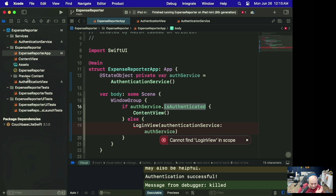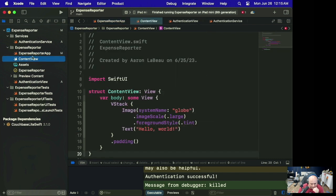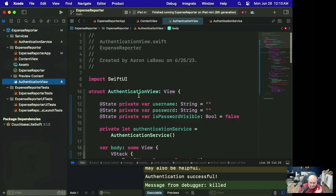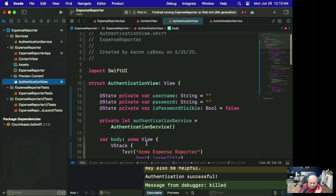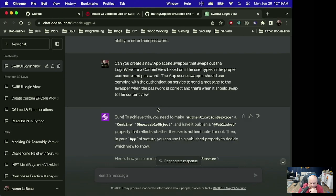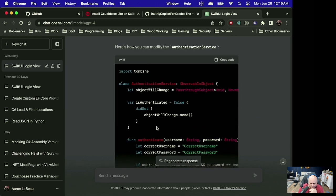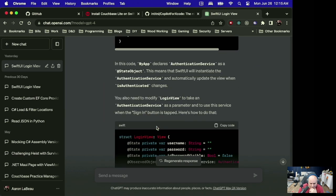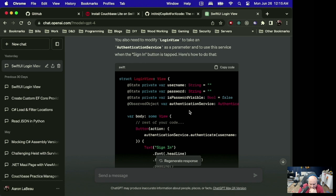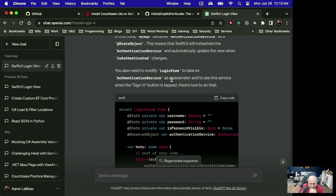So let's see here. Where is our login view right now? That's content view. Where did I put login view at? Oh, authentication view is what I call it. I'm calling it something different than what our overlords said, so that's the difference here. So let's go back to our overlords. They're saying that in the login view, which I'm calling authentication view, you have to change the constructor body. You need to modify login to take authentication as a parameter.